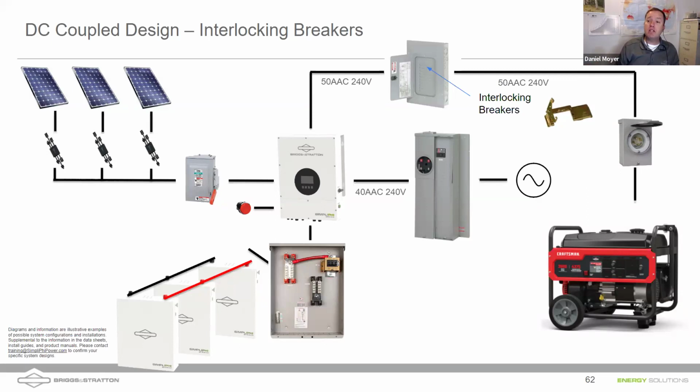This is what I was mentioning with the interlocking breakers. So the generator isn't connected to the inverter. There is no 2-wire signal to start. Essentially, in this example, what would happen is if you see that you have that nice energy track app, you know the batteries are starting to get low, you wheel out the generator. This is grid. This is non-backed up. This is backed up loads.